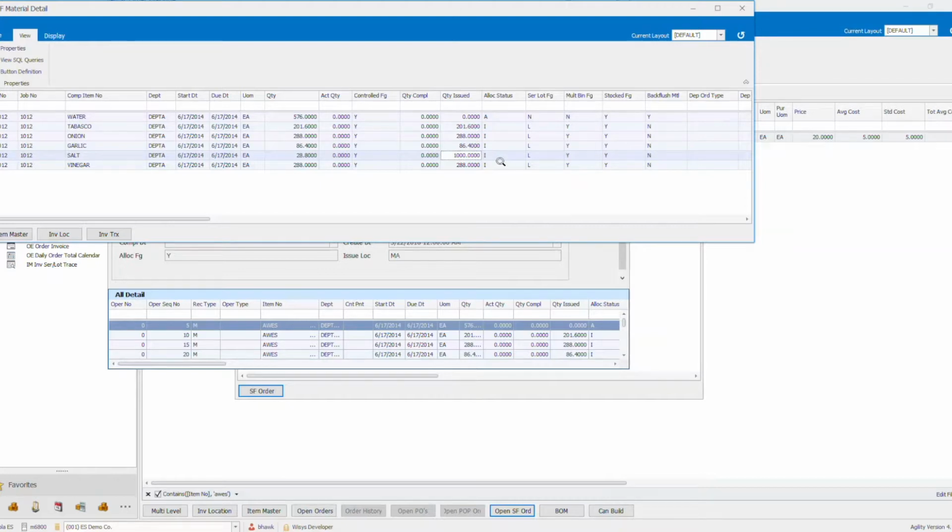So the recipe or the bill of material tells me what I need to issue, and depending on what is really consumed, I'll weigh the pallet and then put it away later.